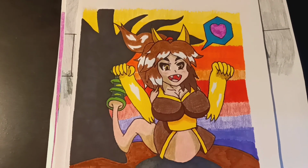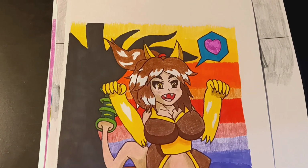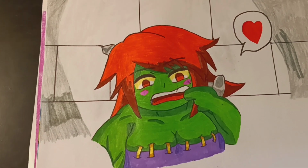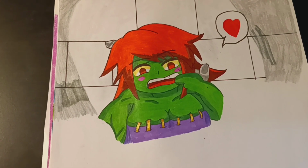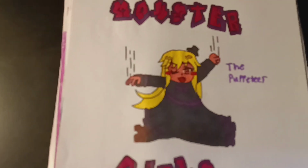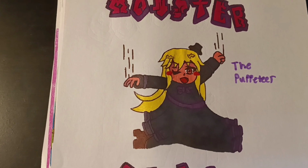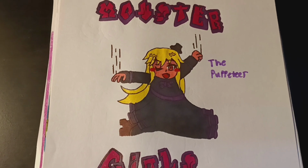And this one is a snake monster girl. It's a rattlesnake, half rattlesnake, half cat creature. And here we go. This is a female Frankenstein monster girl, built and designed, and also instructable monsters. This one's Puppeteer. She is a marionette maker. She can control dolls and other kinds of toys. And she is the mastermind of the monster girls.